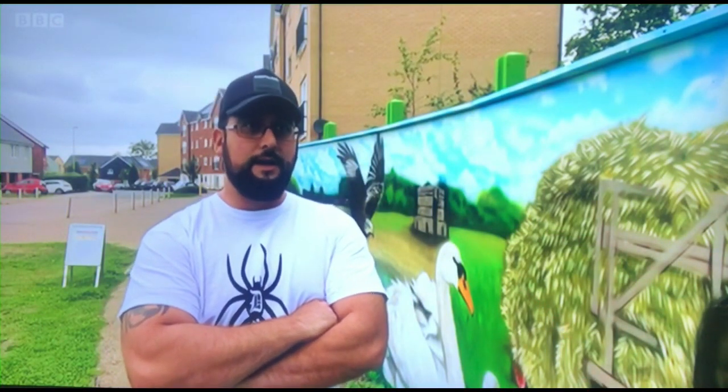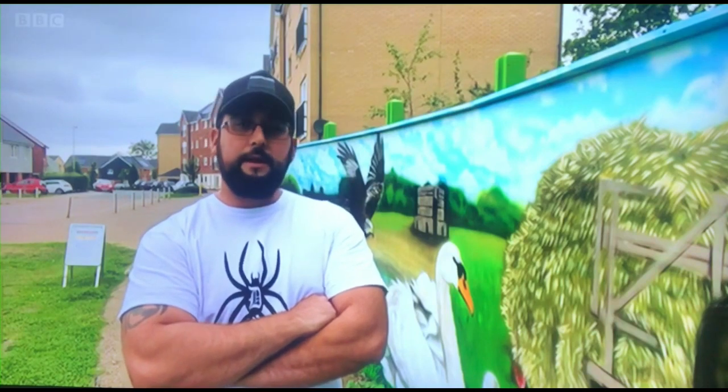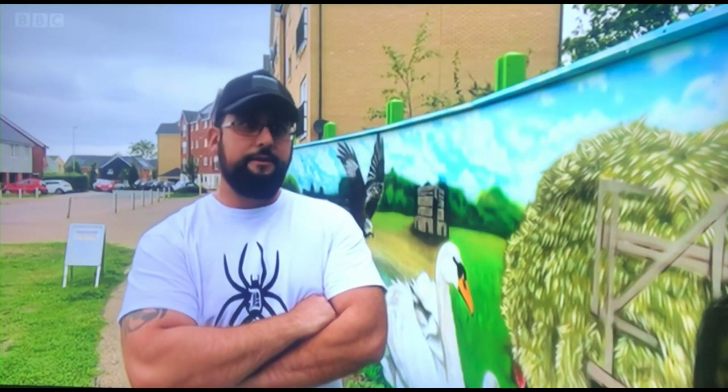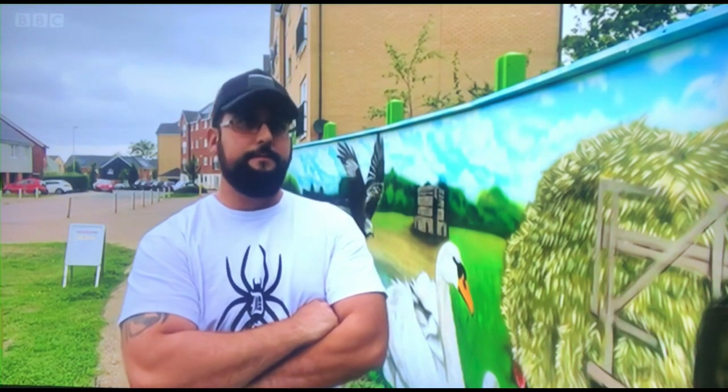The residents here were a bit unsure of how it would turn out, but now they really appreciate it and are happy with it. But they didn't understand my method of working because I use a grid system. So they were a bit concerned when they saw the initial sketch on the wall, but now it's all in full colour, they really appreciate it.